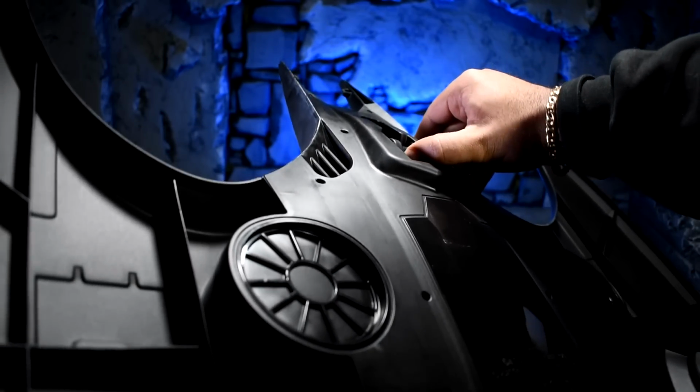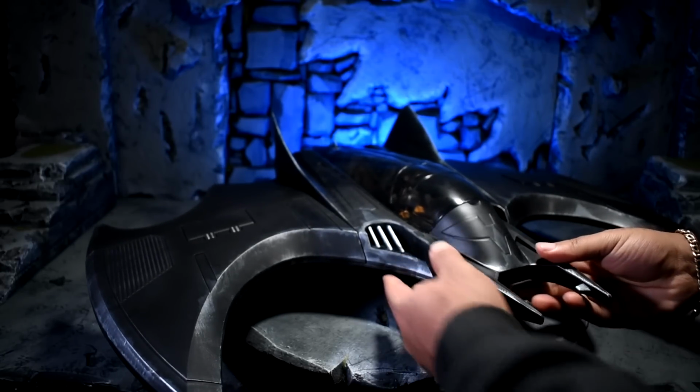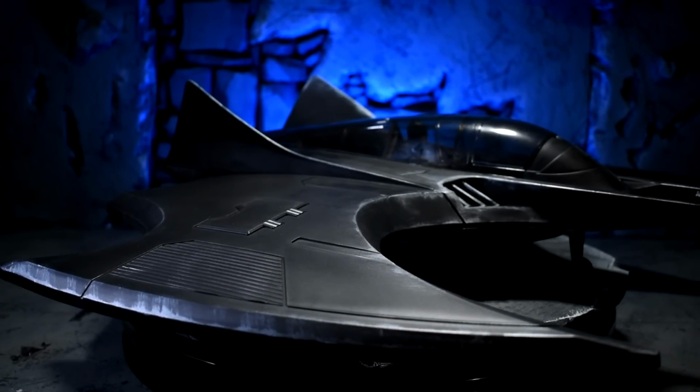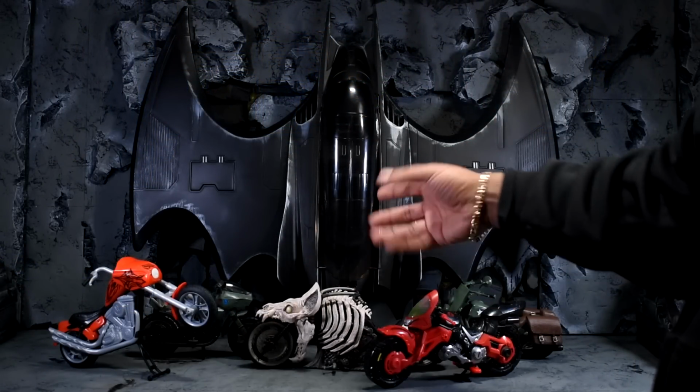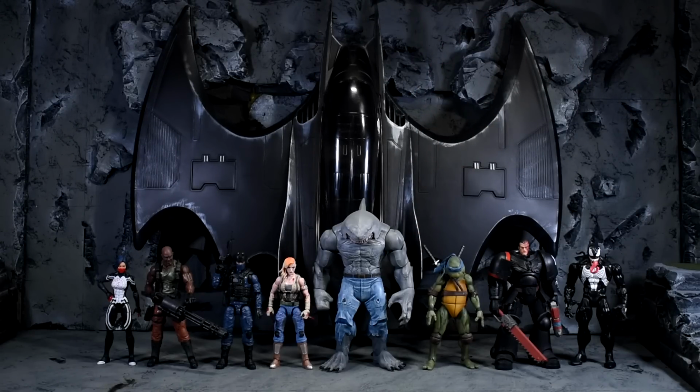I really like the idea that the wheels can be pushed into it in case you do want to hang it from the ceiling. You don't have to worry about having the wheels out, just snap the wheels down, or if you're gonna have it on the shelf, pop those wheels out. I think that's pretty cool for the price. That's what it's always about, the price in this scenario, because this is $40 for a 27-inch bat plane with a 10-inch figure that we might not care about, but I'm sure others do.